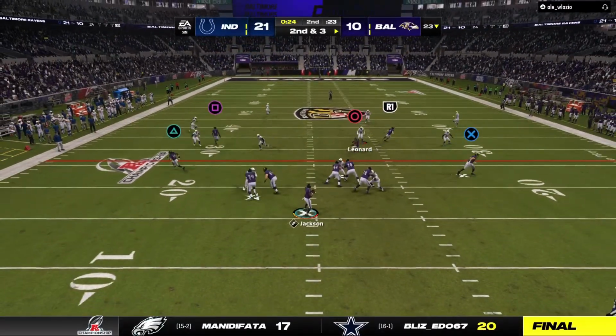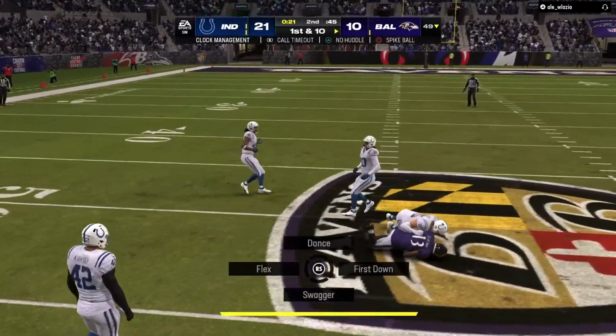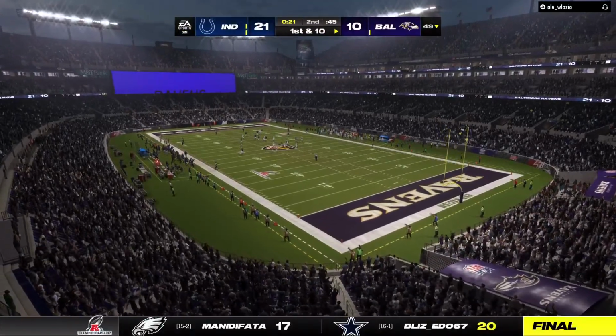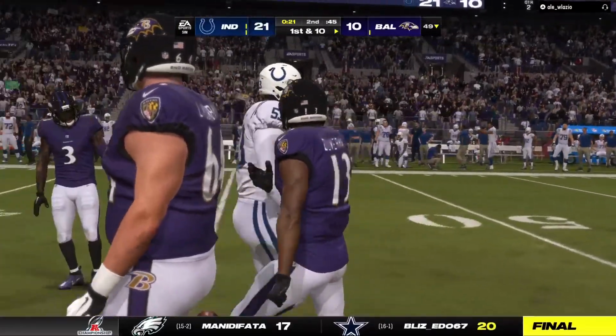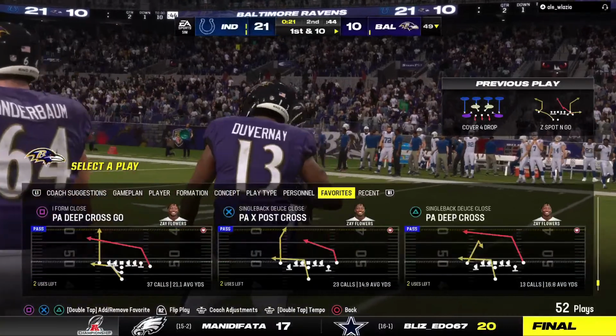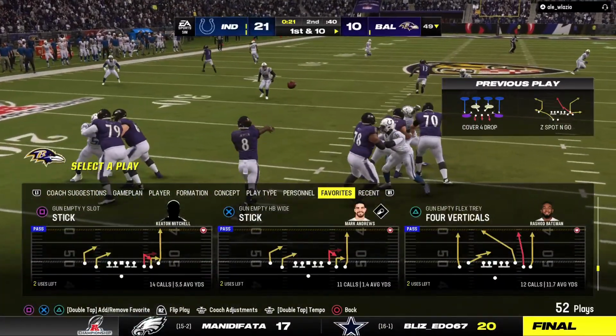Here's Jackson to throw. Open man downfield is Duvernay. The Ravens going to use the 2nd of their timeouts as the clock will stop with 21 seconds to go here in the first half. First and 10 at the 49-yard line.